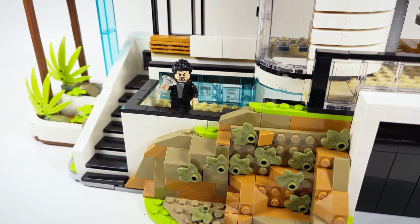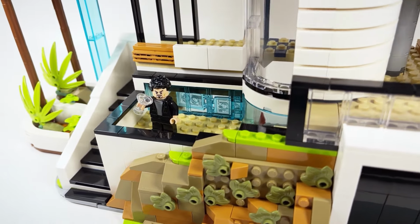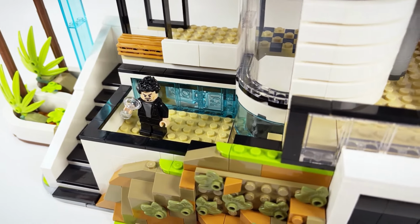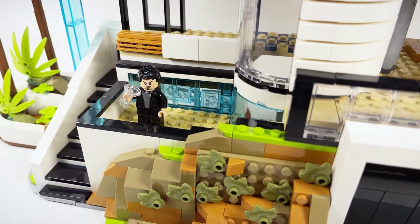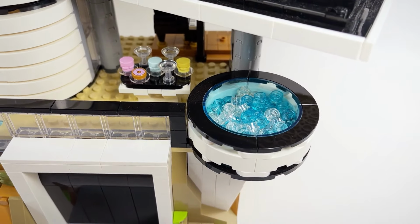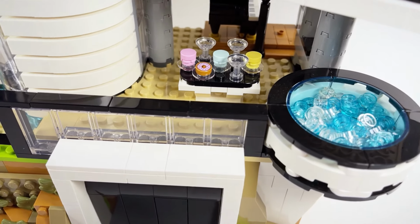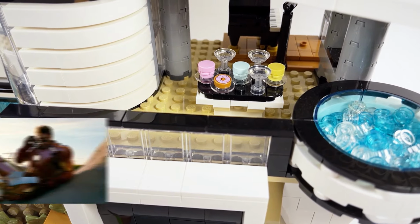So our first stop where Tony welcomes us into his home is going to be in the front patio here, which used to be the front pool. We cut it out and replaced it with this front patio, which gives Tony a whole lot more room to party it up, so that's something that he's definitely not going to be complaining about. Speaking of parties, I also cleaned out the soap suds that were in the jacuzzi and replaced them with blue and clear studs just to more accurately represent water. And then in a little throwback there, you'll notice a donut on the table, which is a little reference to the second Iron Man movie.